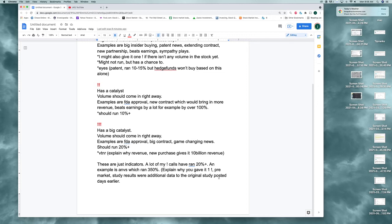Now, these are just indicators. A lot of my 1 exclamation calls have ran over 20% up to 200%. An example is ANVS. I only gave it 1 exclamation point. So don't think that just because it has 1 exclamation, it's not as good as 2 exclamations or 3 exclamation points. If I make a call, I'm doing some due diligence. I'm not guessing. I'm reading charts. So if I make a call, it's probably a good call.